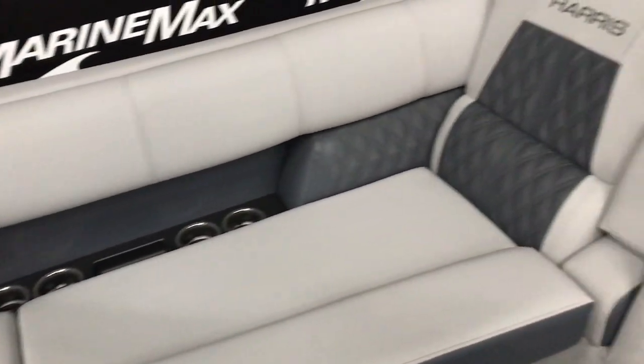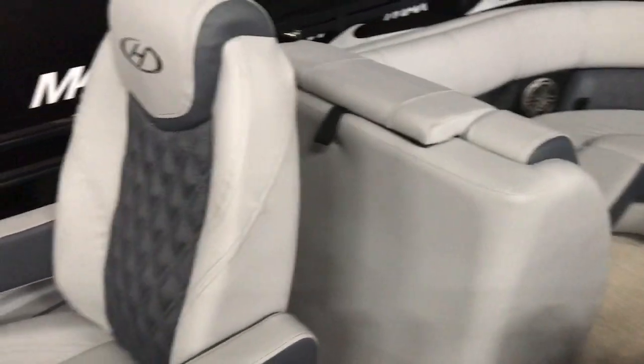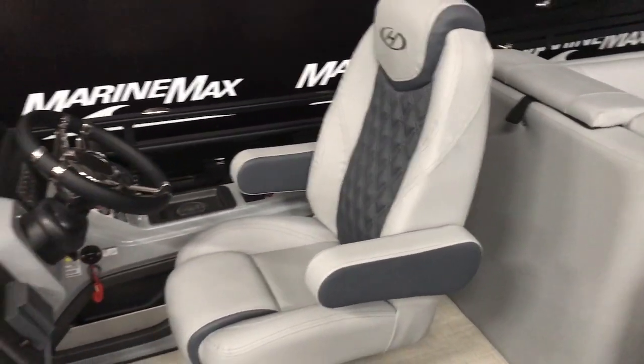JL Audio sound system. A wonderful two-tone gray interior, which is new for this year. It's actually a completely new redesign from last year to this year.